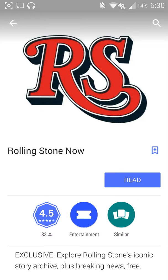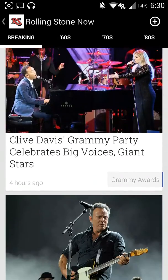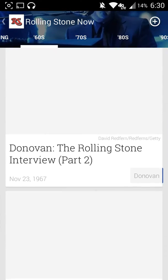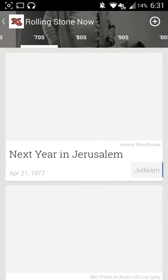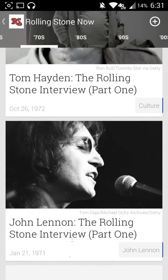And what it means is that as long as you have your Play Newsstand downloaded, you'll be able to add this to it, and you can go back and read all the great covers and great stories that have ever been around for the Rolling Stone magazine. So if you're a fan of classic rock, you can definitely go back into the 60s and 70s and find some of the golden era of music.